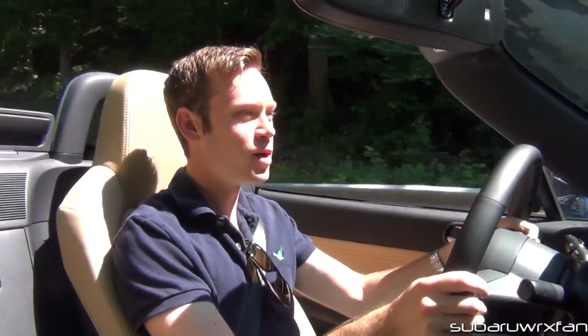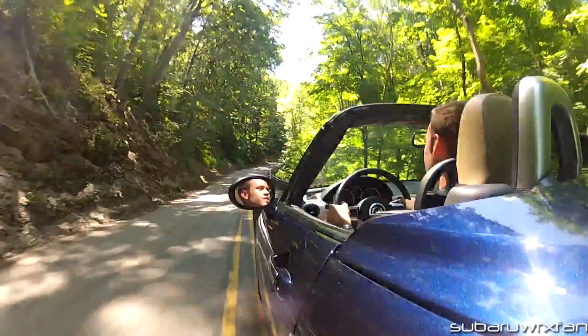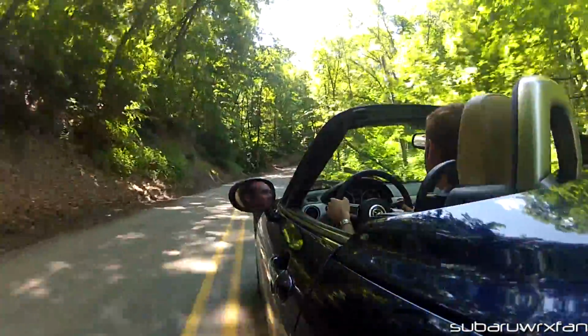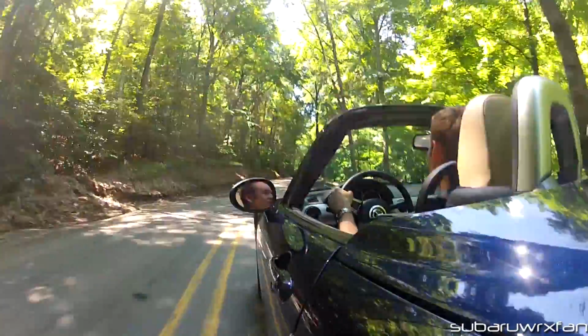Induction noise with this motor. This is all stock, but you get this nice sound from the engine that's a little growl, and it's pretty cool. And of course, with the drop top, you have these wonderful views, and that adds to the driving experience, even though it's not part of the car. Just taking in the whole environment around you is just great for any kind of backroads driving experience.